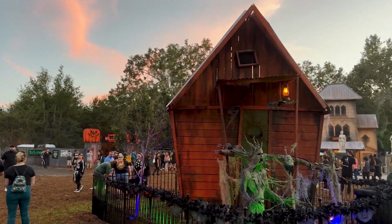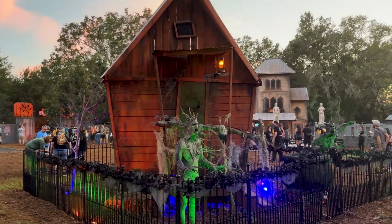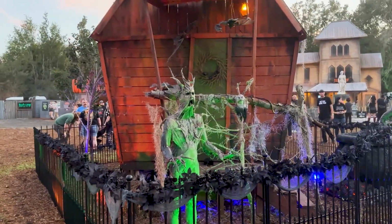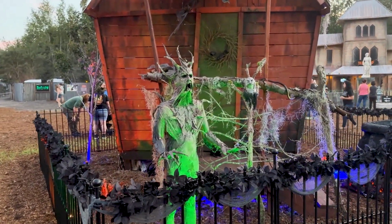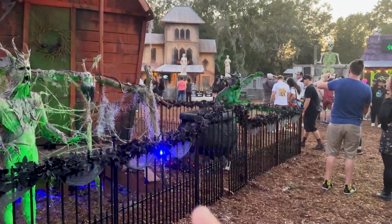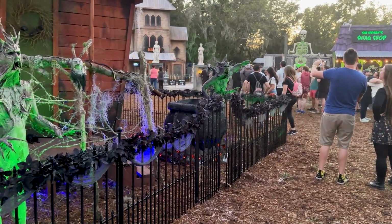And as the last couple years, we do have a new centerpiece right here in the middle of our Midway. It's got a little tree boy here. He looks pretty cool, man. Look at him. But definitely sets the vibe for the entire night. Oh, and there's a really nice looking cauldron over there. That's a cool effect right there.